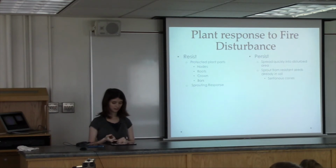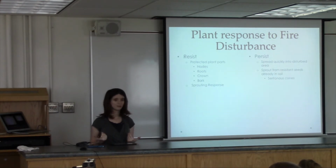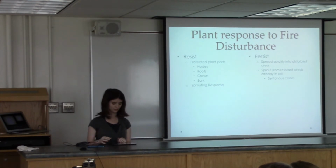Some pine trees in the area produce a proportion of serotinous cones. These cones only open and drop their seed when the resin holding the scales together melts. This is an example of an adaptation that was based upon natural fires that went on in the area for centuries.